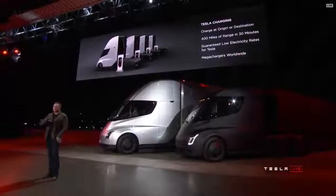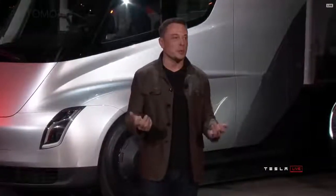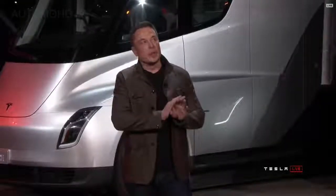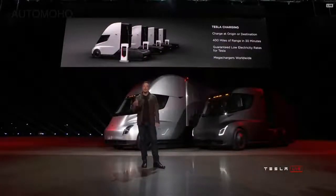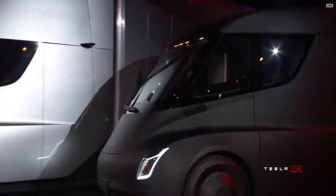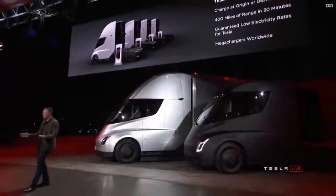So the reason 400 miles is important is because you have to take a break eventually. If you drive for 5 or 6 hours, that's about as much as you want to be driving continuously, because you have to stop for a bathroom break, get a bite to eat. In fact, you're legally required to stop for 30 minutes. 400 miles is like 6 to 7 hours of driving, which means what this means in practice is that by the time you're done with your break, the truck is ready to go. You will not be waiting for your truck to charge. It's a big deal.